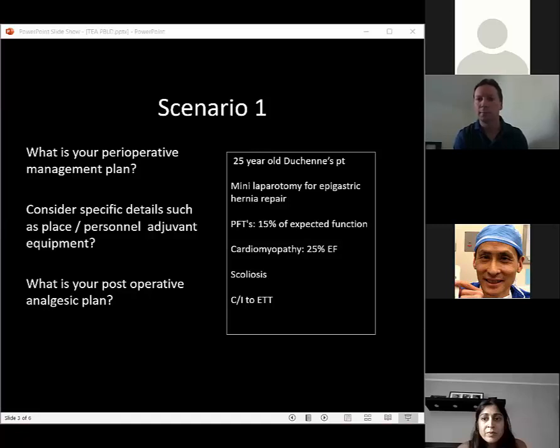Yeah, I would think that would be a sensible plan, given that it sounds like he'd be very high risk to be extubatable at the end. Yep, I think that's probably reasonable. It looks like the surgery is of an extent that makes it feasible. It's not a sternum to pubis kind of incision. So this looks like it's possible to be covered purely by regional anesthesia.